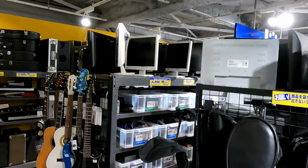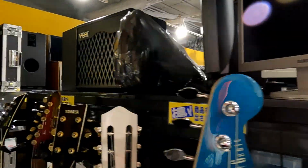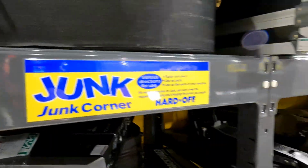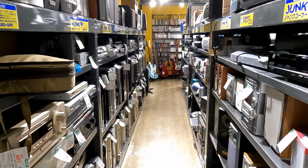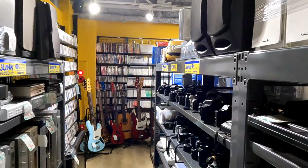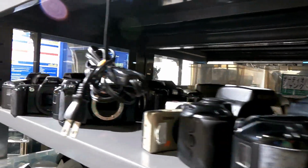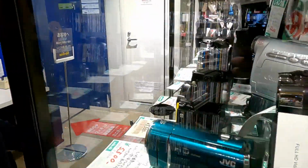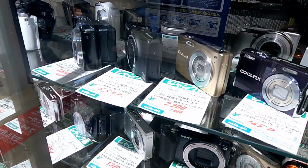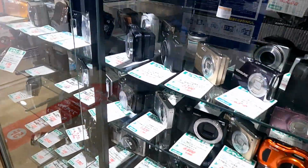Look at that. Old computer screens. That's crazy. And yes, junk corner or junk store. Look at this. Look at all the cameras. Of course, some of the newer stuff is actually inside the case. We're talking cameras for only 22 bucks, 55 bucks. So you might find some good deals.